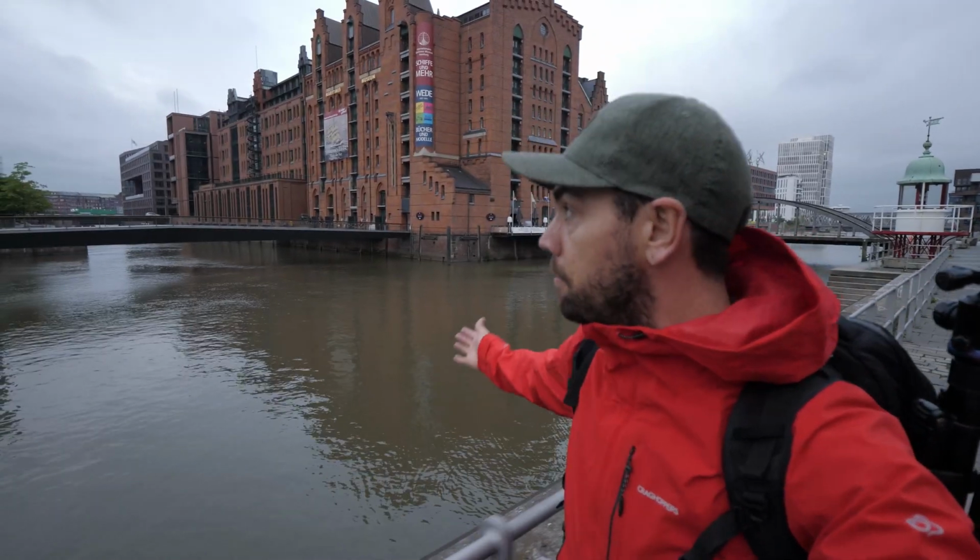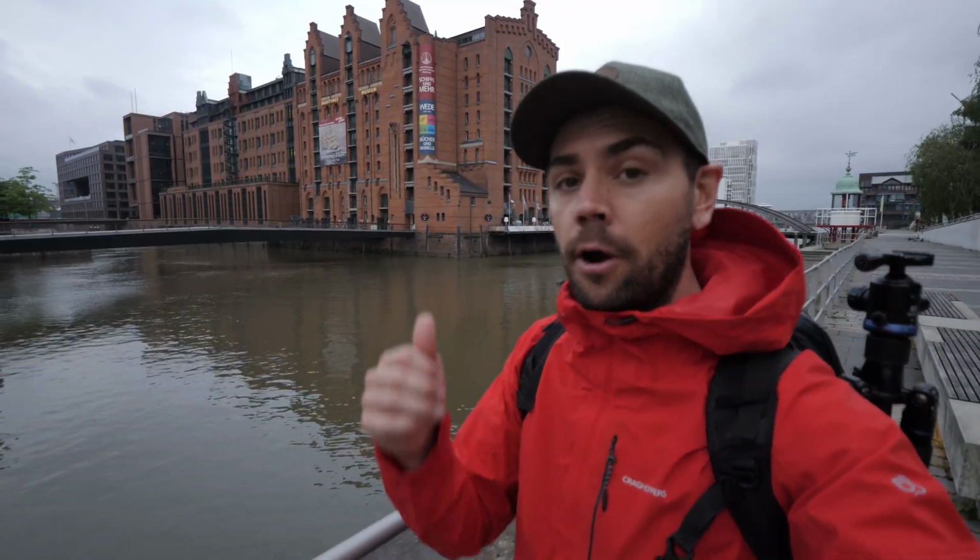We have left the subway behind and we're going through the Hafen city of Hamburg. Hafen city means harbor city because these amazing old buildings are all surrounded by water. Now here's a quick tasty fact for you of Hamburg. There are more bridges here than there are in Venice and Amsterdam combined. Write it down, that is the truth according to Wikipedia.